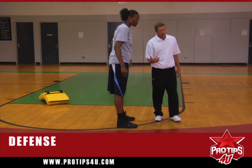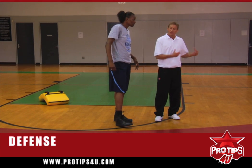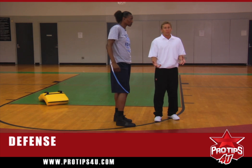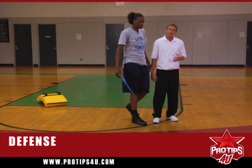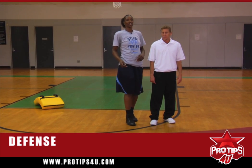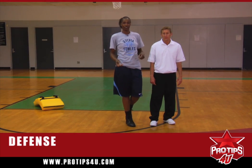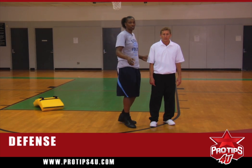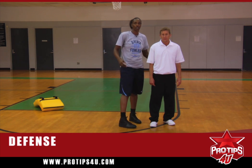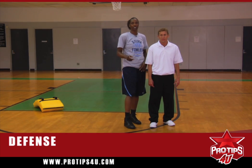Now, if you're able to make your offensive player go where they don't want to go, and you're also able to help in pick and rolls and contain your offensive player while helping your teammate, you're going to be a very good defender. And then it's important that you do to them that you don't want them to do to you. So be patient. Make sure you got good spacing, helping your teammates out. Don't hold. Move your feet. Don't get in foul trouble.